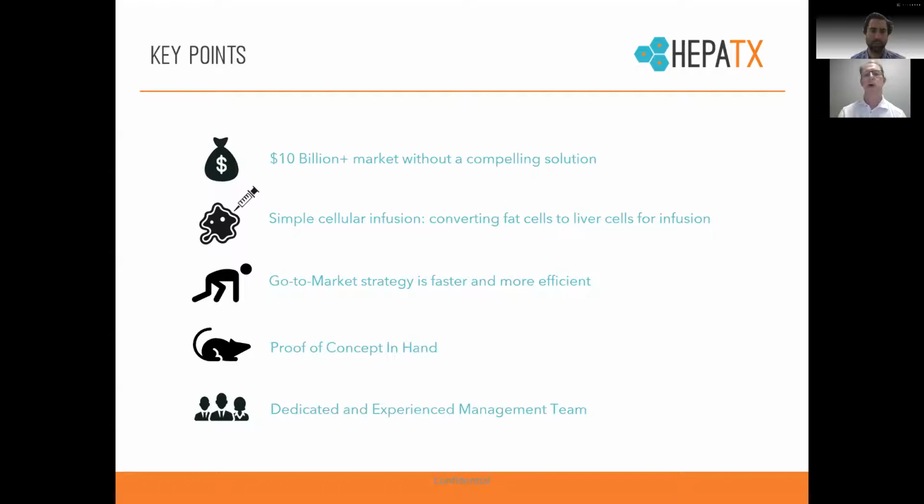So just to recap, it's a very large market without any compelling solution right now. We're developing a simple cellular infusion to treat many of these patients. And we've developed a very efficient go-to-market strategy. We've got great proof of concept both in vitro and in vivo, and we've got a great team working on it. So we hope you'll join us.